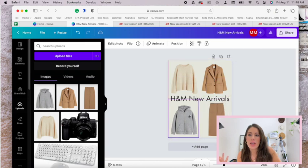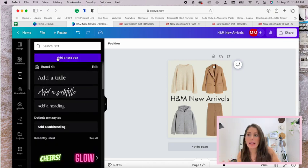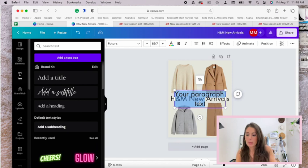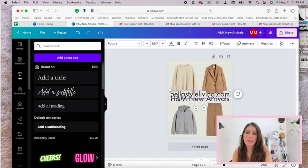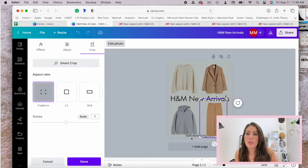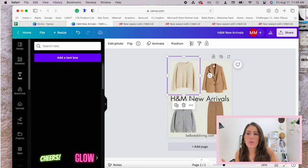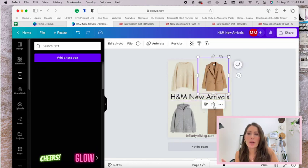I will go ahead and just kind of edit it around to my liking. Also, for any of you who do like to post on LTK, I highly recommend putting a brand identifier. So in this case, I will probably put my website, bellastyleliving.com. And then let's make that a little bit smaller and just put it anywhere. You can put your logo, you can put your Instagram handle, wherever you want people to associate your collages with. So I can make it even smaller. I can even move this up a little bit. So it's just whatever you like. There we go.